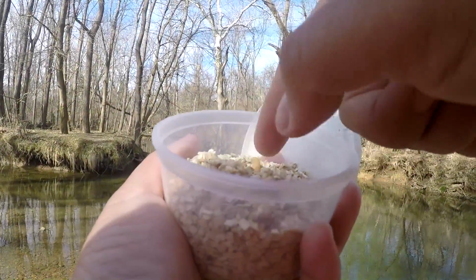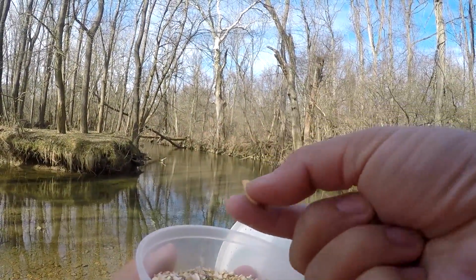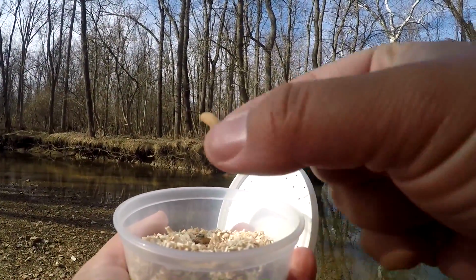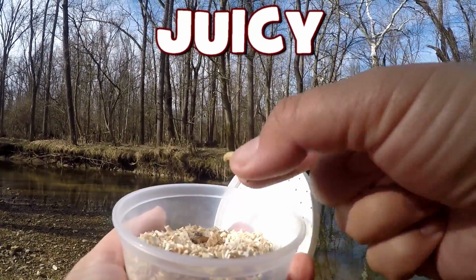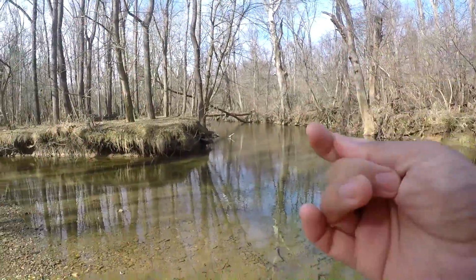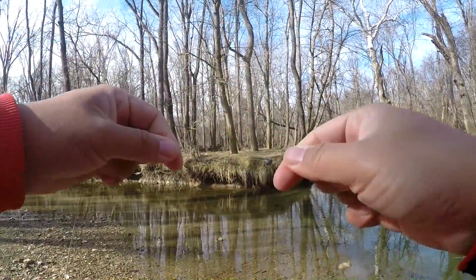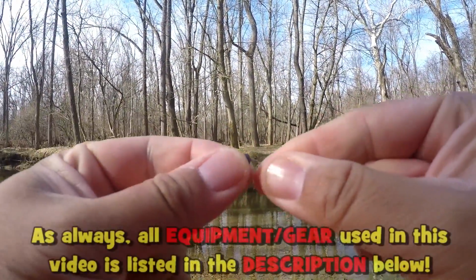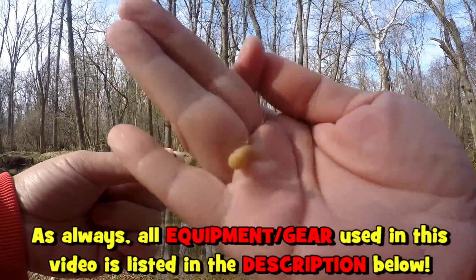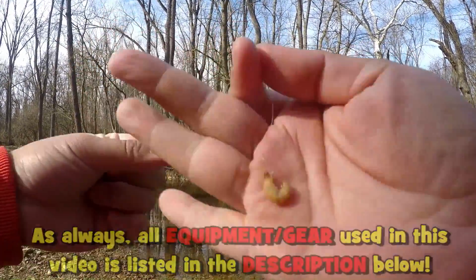Like my mama used to tell me, sometimes you just gotta make the best out of the worst. I got here some waxworms, plump, juicy, fat, thick, and I got size 18 hooks. That's really all I need to catch myself some fish. I got here a little thin split shot, instead of lead, more environmentally friendly. And just thread the whole waxworm on a little hook.